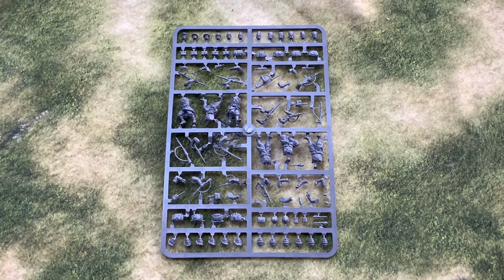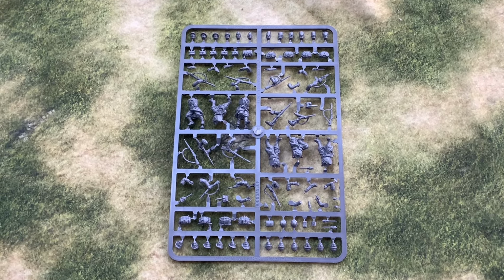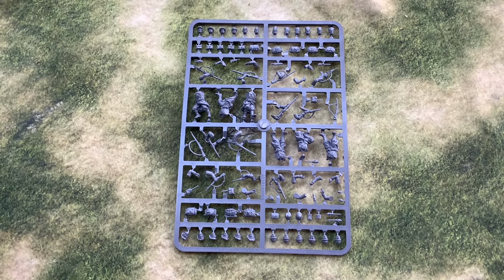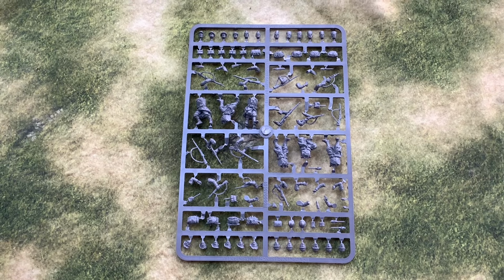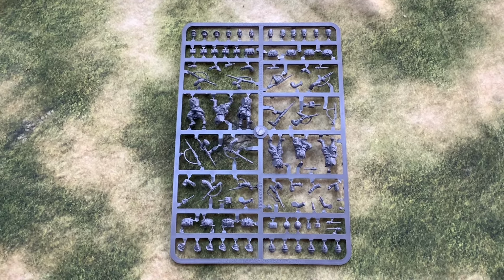And you get the variety of heads. So you've got the Colonial caps on the top, normal helmets down there on the bottom, and you've got the Alpini, or the Chasseurs, isn't it? Chasseurs berets. And then you've got the main helmets. So a good variety. They look pretty crisp, gotta say.